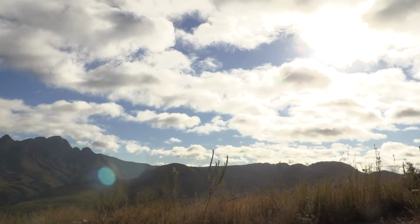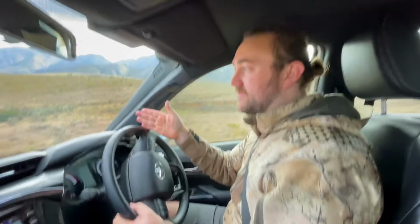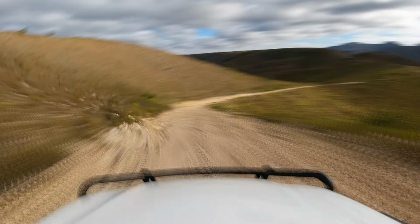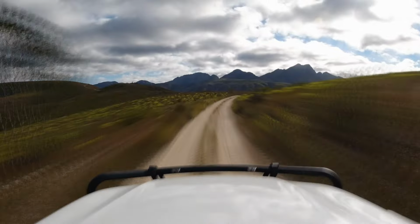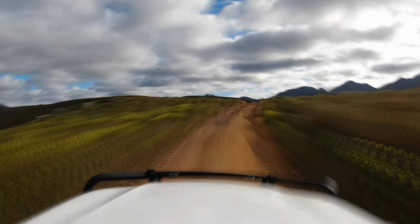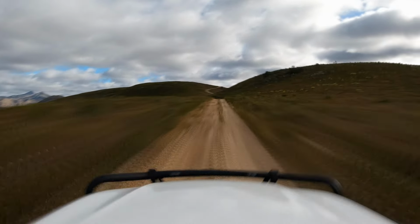So the road that we're on now is quite an interesting road. It's a private road with public access. So they ask you not to leave the road because you're going through private property, but they've made the road public because it's one of the few roads that actually goes across this mountain range. These mountains here with the Coxcomb to the east are the Grootwinterhoek Mountains, and the mountains to the west are the Baviaanskloof Mountains.